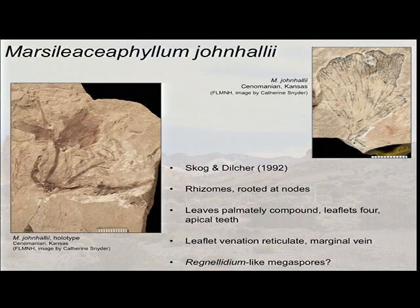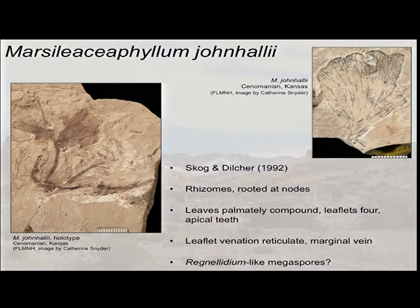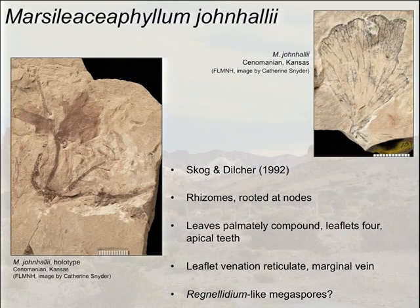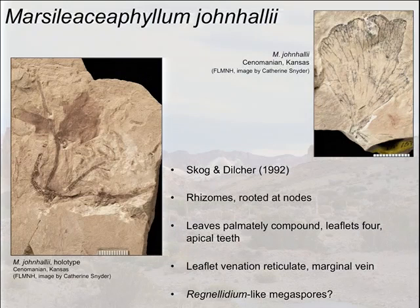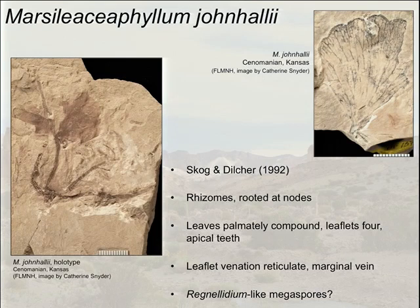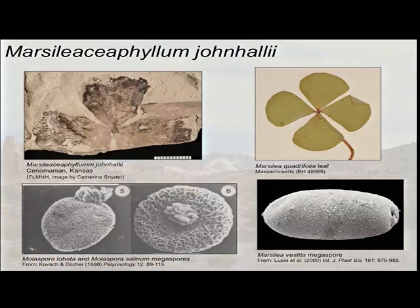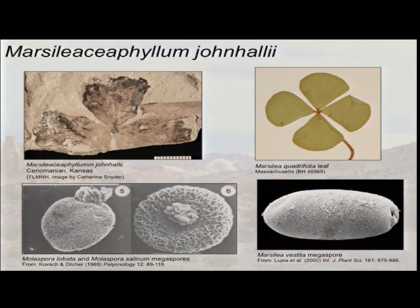It includes rhizomes, so you can kind of see a rhizome here, that horizontally growing stem. The rhizomes are rooted at the nodes. This is as described by Skog and Dilcher. The leaves are compound, and the leaflets are basically palmately compound. So again, like modern Marcelia, the leaflets are kind of at the same level. There are teeth on them, venation reticulate with a marginal vein, and maybe Regnolidium-like spores. So here's a leaf of Marceliaceae phyllum John Hollii compared to a leaf of Marcelia over here.